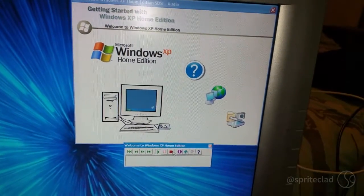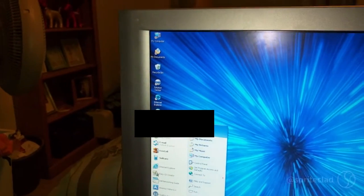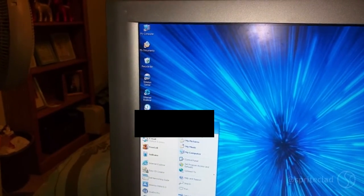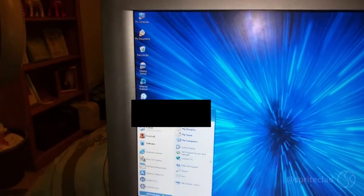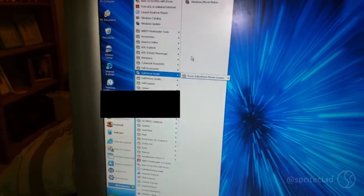Yeah, just wild. There isn't much on here, maybe a few emails, a couple of pictures from like 2004. But other than that, there isn't much other than sample programs that came with the computer and maybe some printer software that I had to uninstall because I didn't buy a printer with this computer.